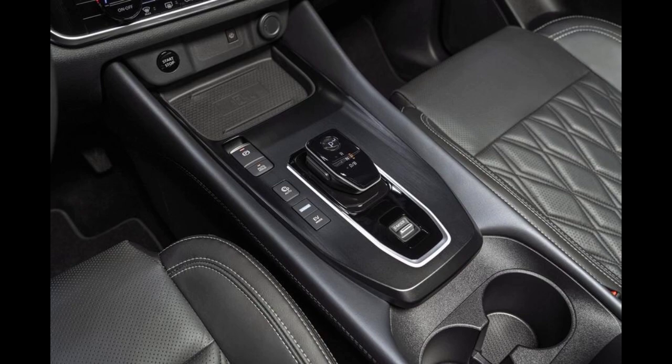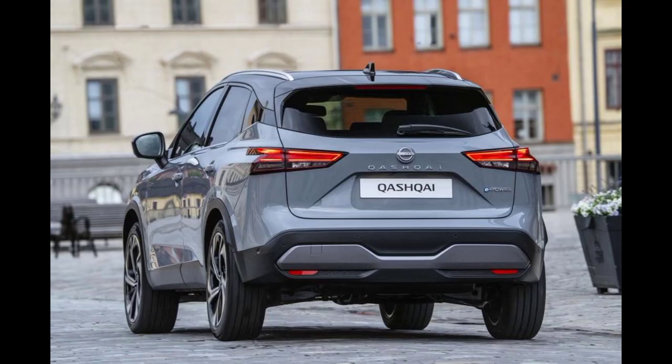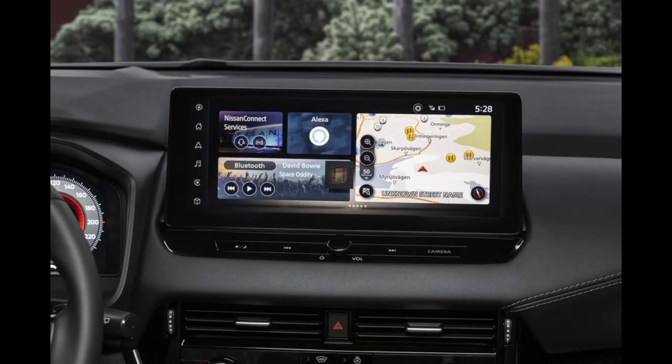"We're trying to get as close as possible to your next car, which will be an EV," a company spokesman said. Notably, the Qashqai e-Power arrives alongside the firm's second bespoke electric car, the Nissan Ariya, as part of a multi-pronged approach to achieving a 50% electrification sales mix globally by 2030.